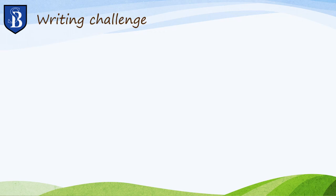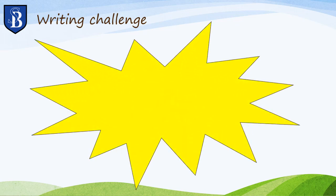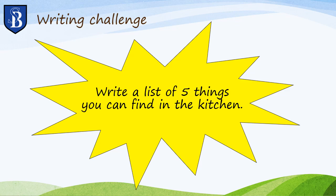Often it can be easier to encourage a child to write if they don't necessarily realise that that's the outcome that's required. I'm going to set some writing challenges. Each day there'll be a new challenge, and then I'd like you to have a go at writing it and send me a photo on Portfolio or through Class Dojo. Today our challenge is, can you write a list of 5 things you can find in the kitchen?